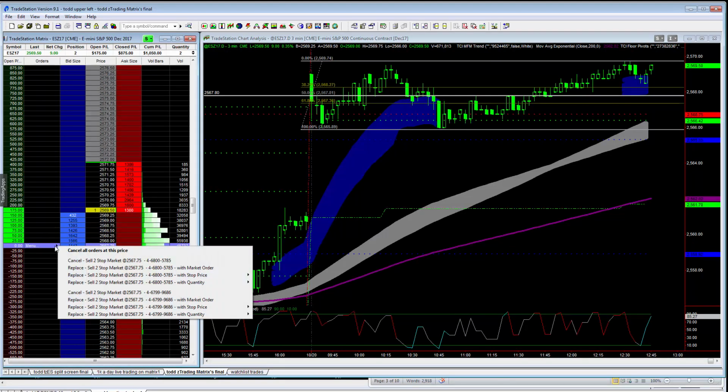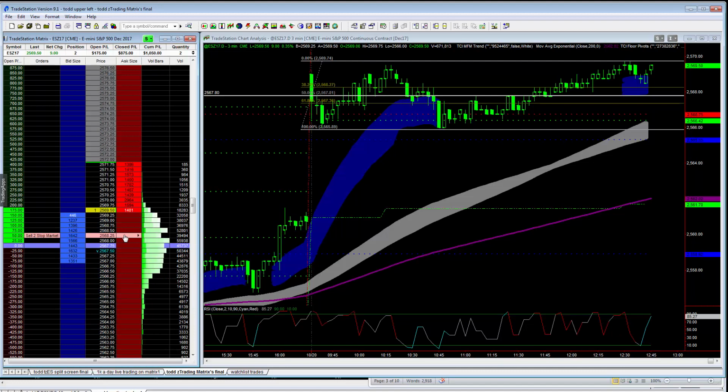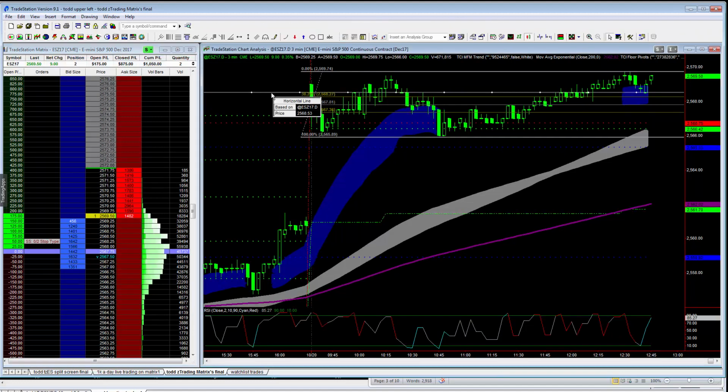Okay, let's move this on the matrix. Cancel that. 68 1/4. We're up to 68 1/4 now. So we're right below, 1 tick below this pivot low here. Okay, on the remaining 2 contracts, we'll see if we can come up.